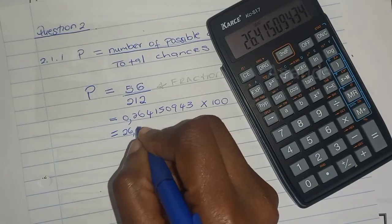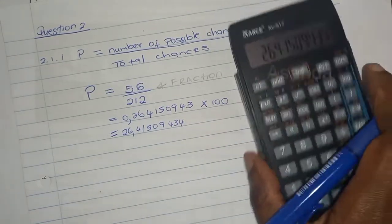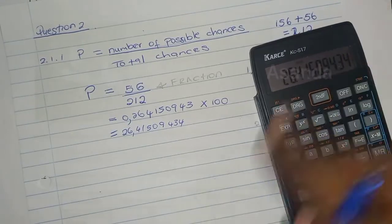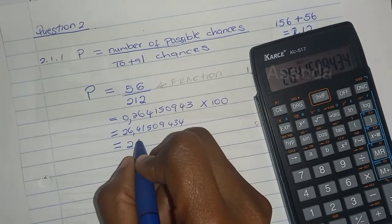So that'll be 26.41509434. I never round off while the answer is on the calculator. I always first write it down and then I round off. So I'm going to say this is 26%.